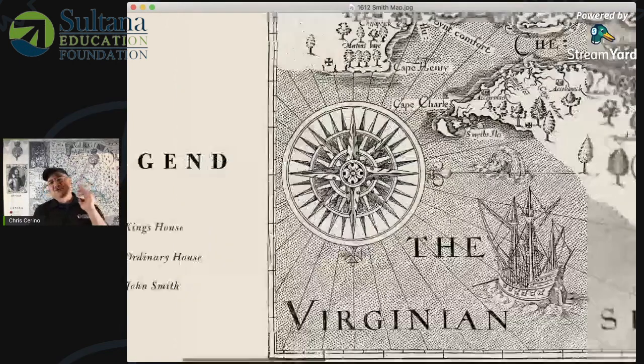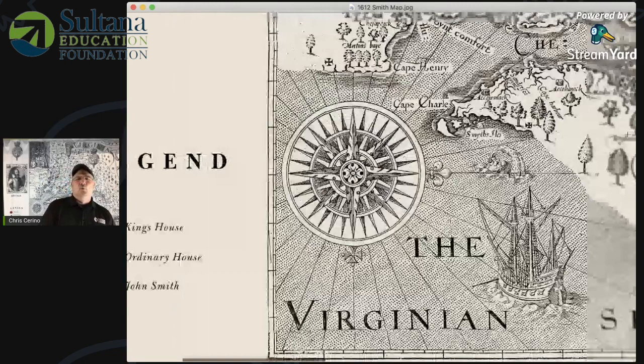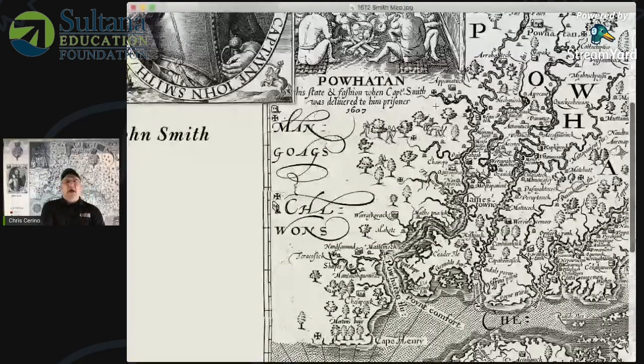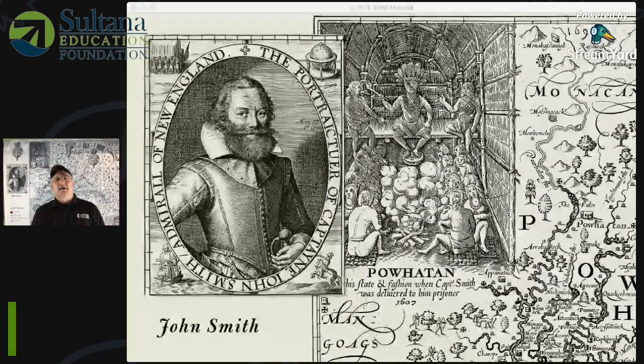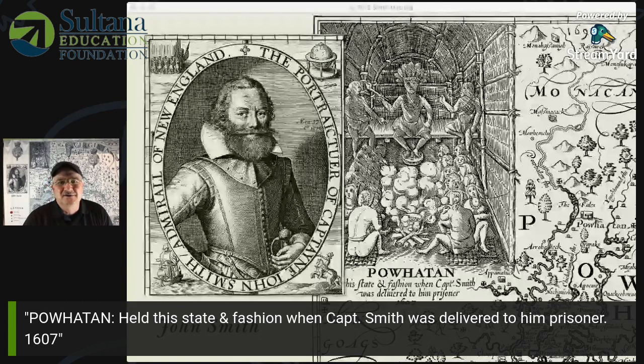All right, so now we're going to travel up to the upper left-hand corner of the map. There's a pretty famous scene that Smith wrote extensively about, where he was captured during a trading voyage up the Chickahominy River, which is a major tributary to the James River. And while Smith was on the Chickahominy River, he was captured by a band of Native Americans that were hunting in the area.